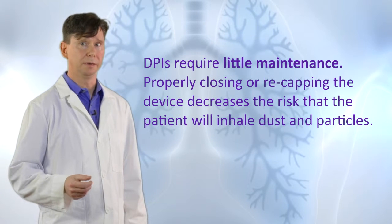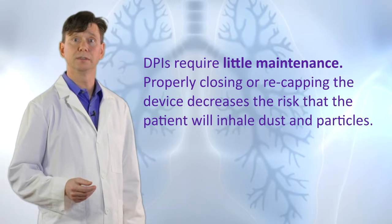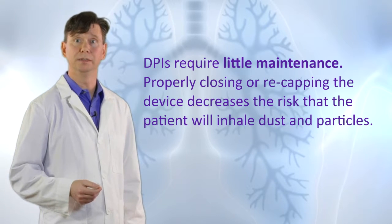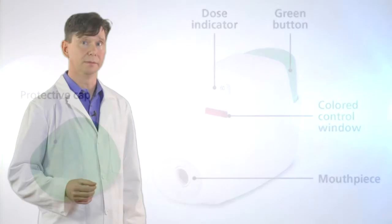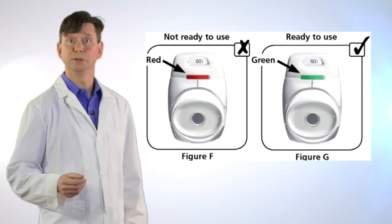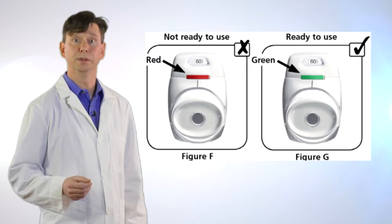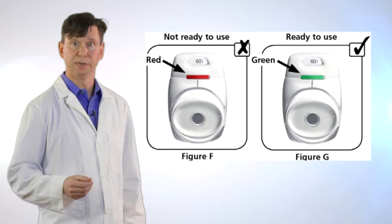DPIs require little maintenance. Properly closing or recapping the device decreases the risk that the patient will inhale dust and particles. Double check that patients are aware of and can read the dose counter on the Pressair device. It counts down by 10 and is quite small. However, it does turn red when only 10 doses remain. If a patient is colorblind, they may have difficulty distinguishing between the red and green control window, which signifies that the dose is ready and that a full dose has been inhaled.